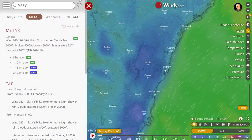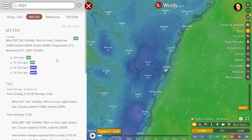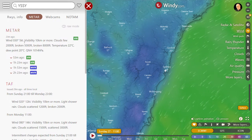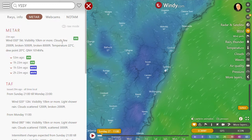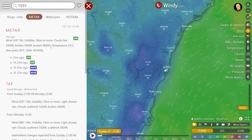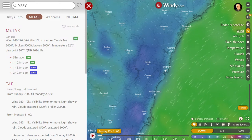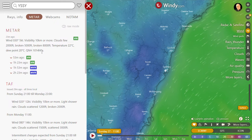All right, let's have a look at Windy. We've pretty much seen which runway is being used for departure because the wind is coming from 030 at 5 knots. Visibility 10 kilometers or more, clouds few at 2000, broken 5000, broken 8000. Temperature is a nice warm 22 degrees, I like that. QNH 1014, which is pretty much standard.